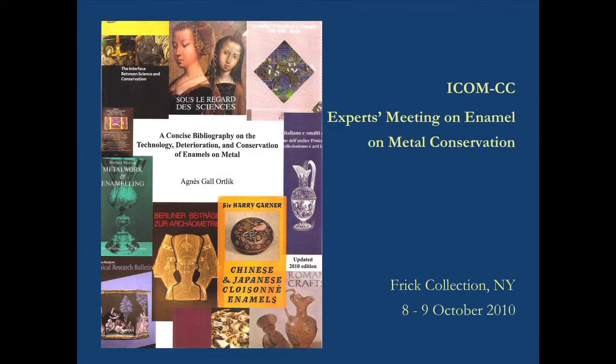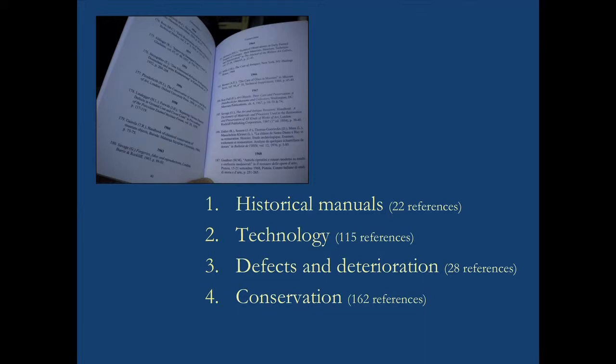This bibliography at the origin was mainly addressed to object conservators like me, who were looking for information about enamels on metal. It contains published sources and excludes classical literature on the conservation of glass and metal because it is considered already known by the reader. The emphasis is on conservation, as you can see here, with the most numerous references in the conservation chapter. But the compilation also approaches the technology and the deterioration of these composite objects.